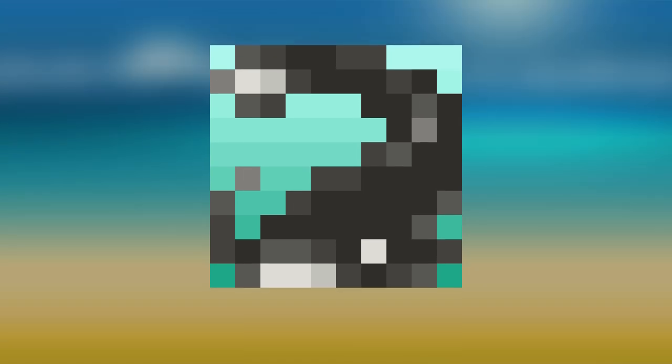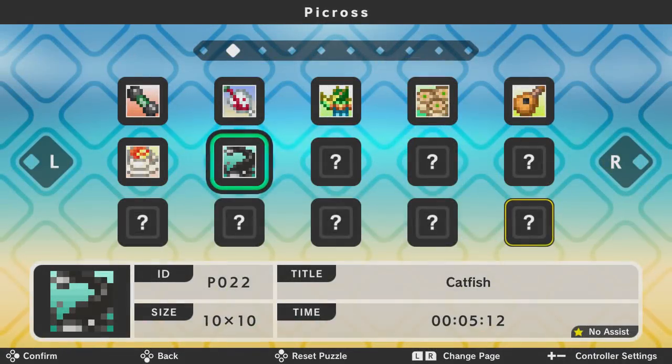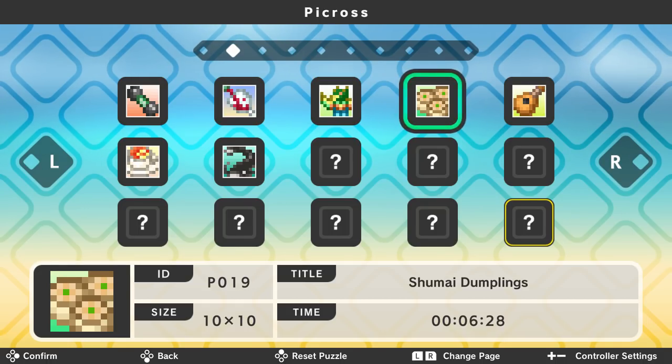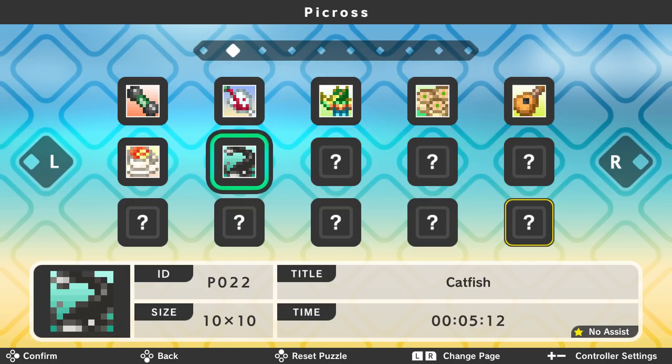5 minutes and 12 seconds, and we have solved our... Oh, that's a catfish? That's a catfish, everybody. Some of these I sort of get. Like that totem pole, I get that. Shumai dumplings, okay. Ukulele, sure. But that's sort of like the catfish whisker there on the bottom right, I think. But I'm not really sure.